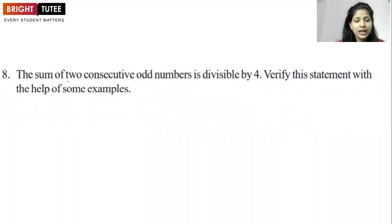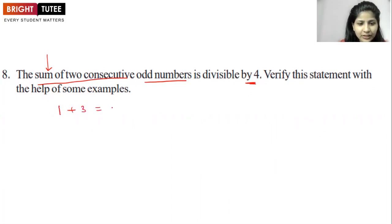Here it is saying the sum of two consecutive odd numbers. Okay, we have to take odd numbers and they should be consecutive. That means one after the other. We have to take their sum and they're saying it is divisible by 4. So you have to verify this statement with the help of some example. As we discussed in the previous question, it is of the same type. So let's take odd numbers. If I start with 1, I take 1 and 3. The sum is 4. Yes, it is divisible by 4.